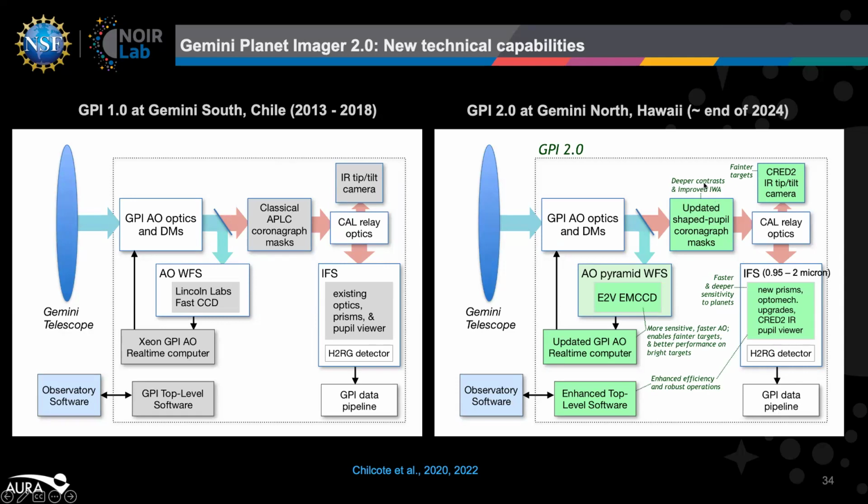GPI2 will have the same APLC, so the focal plane mask diameter is not going to change, but they have already optimized the apodizers and the Lyot stop to improve the contrast at small inner working angle. And GPI1 had something called the Cal unit. It was a dual arm interferometer, which I'll show you later on, built by JPL, but it never worked on sky because of vibrations.